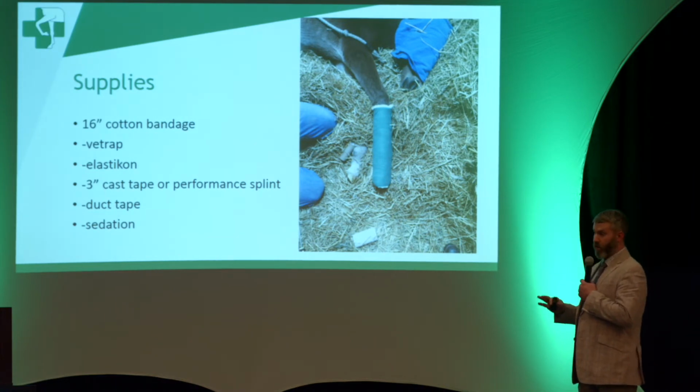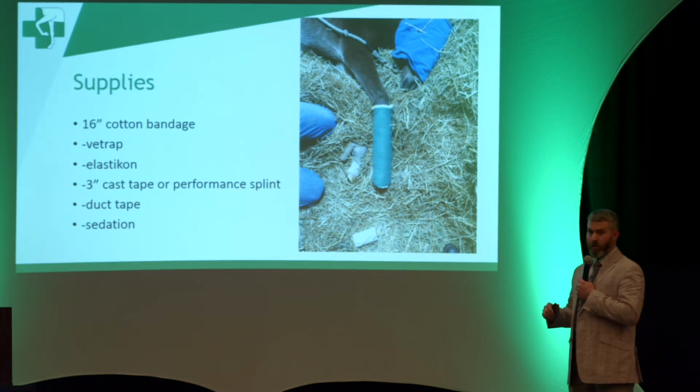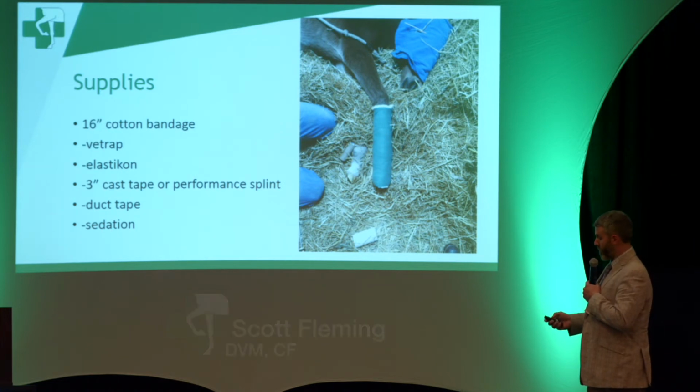These guys, as very young neonates, they generally do very well with sedation. We lay them down, we're going to be putting a bit of pressure on this to get this splint and get full extension. I typically use Valium and butorphanol for these young guys.